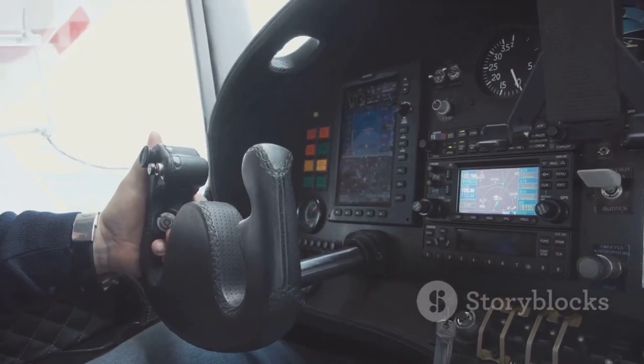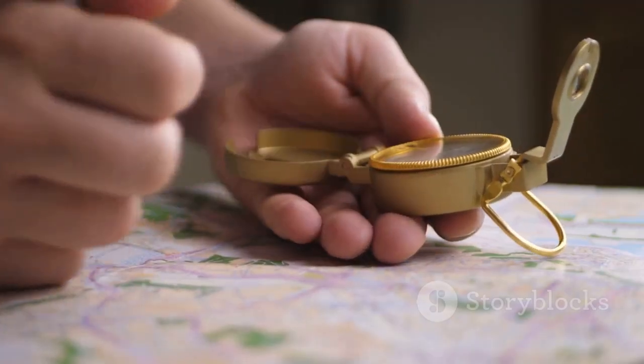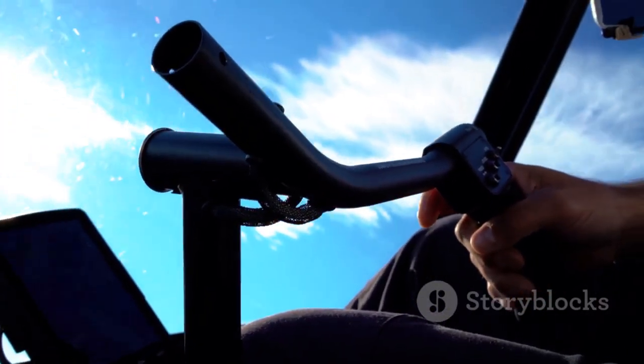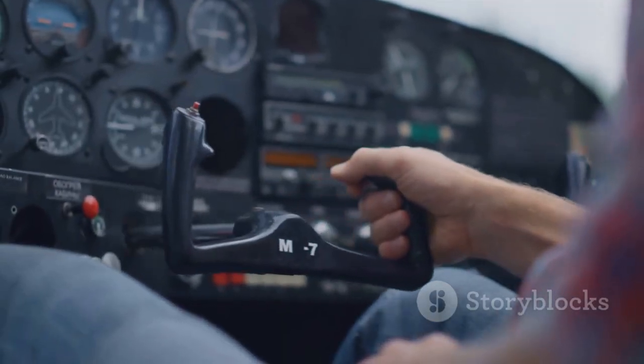Mastering the compass involves understanding turning errors and electrical influences. The magnetic compass remains vital for navigation. Consistent practice in applying correction techniques ensures accurate navigation. This knowledge turns potential confusion into confident navigation.